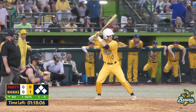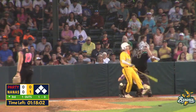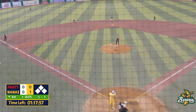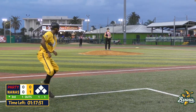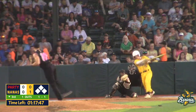So Dalton Malden, the second baseman for the Bananas, fouls that one at home plate. Count even at a ball and a strike. Dalton most recently spent 3 years of collegiate ball at Trevecca Nazarene in Nashville.